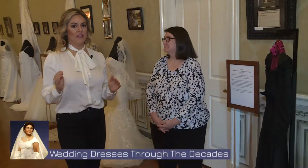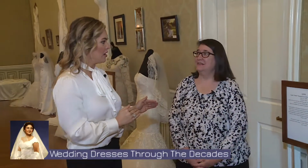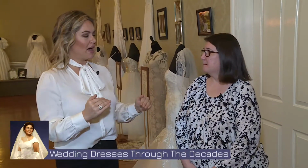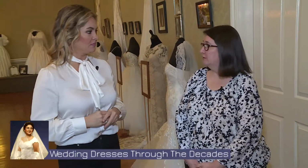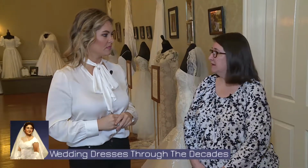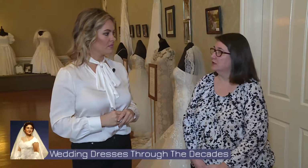Now tell us, Mary Beth, really quick, for someone who has not been to this exhibit, it's been going on for how many years now? This is the 8th year. And these dresses are donated by people in Murfreesboro, is that correct? They're on loan from ladies in the community, and they change every year. So these dresses at the end of the exhibit go back to their owners, and then next year we'll have a whole new set of dresses and stories and photos.